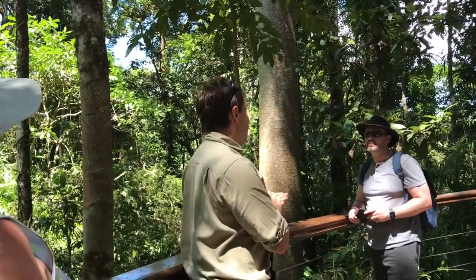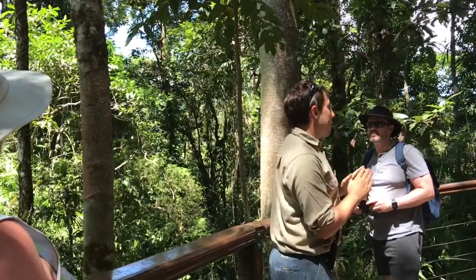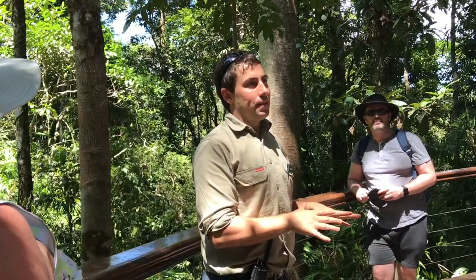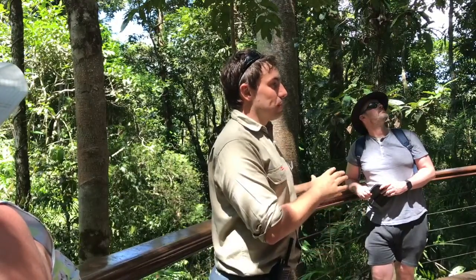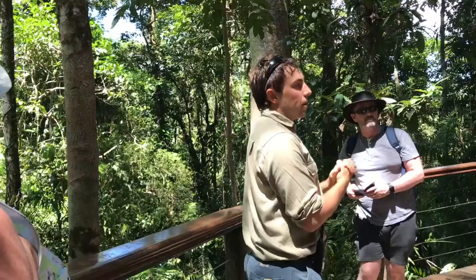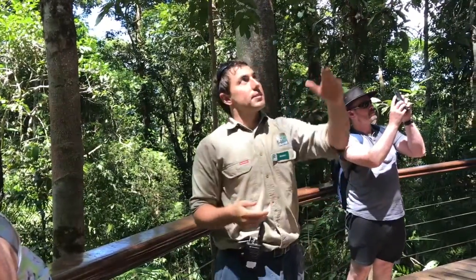In this forest, we have 13 of the world's 15 genera of primitive plants. These are plants which everywhere else in the world, they went extinct in the Jurassic and Cretaceous period, but right here, they're still alive. So it's pretty crazy walking around. You see plants which shouldn't even be here. It's like looking at fossils. And our best, most prominent example of a living fossil is this big bloke here.